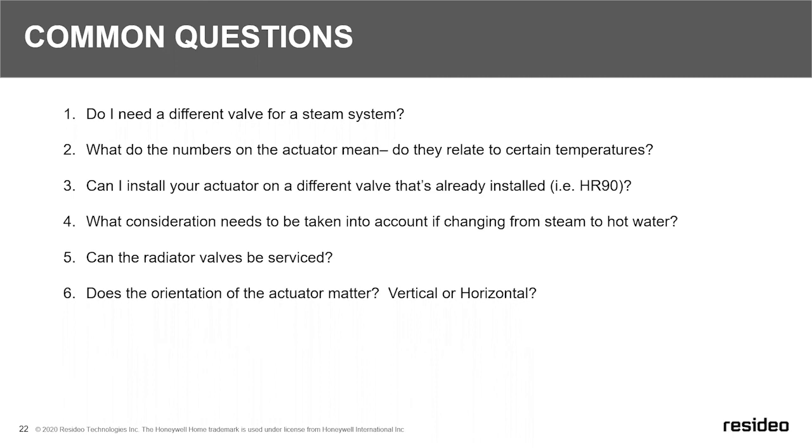Can the radiator valves be serviced? Chris did a real good job of showing our cartridge serviceability on those. It's one of those features that I think is really important, to know that a few years down the road you're going to be able to get parts, and you've got a radiator valve that has been in place for many, many years. And it's going to consistently give you that serviceability so that people aren't having to do a change out every few years to something different.